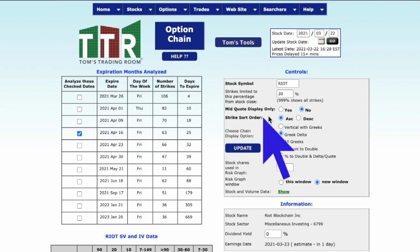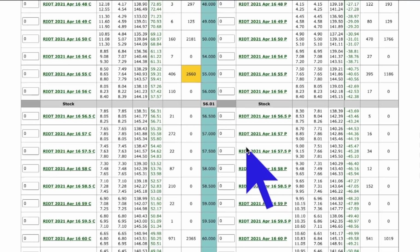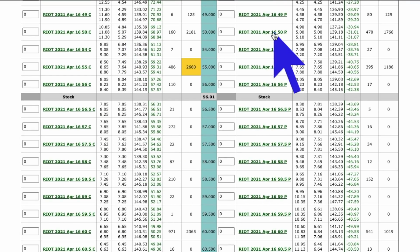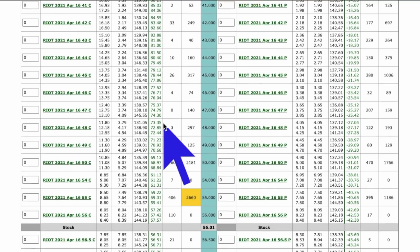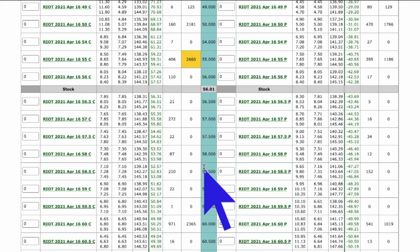And so, middle of April. The other thing I'm going to do is, as you can see, I have Riot all loaded up, and I'm going to be looking 30% above and below today's closing price. So I hit update on the chart. Once it comes back, I'm going to simply scroll down, and I'm looking at calls on the left, puts on the right. The other thing I'm looking at is, notice here, these are the option prices, and then I've got things like intrinsic value, implied volatility, my options delta, volume, open interest, and strike price.